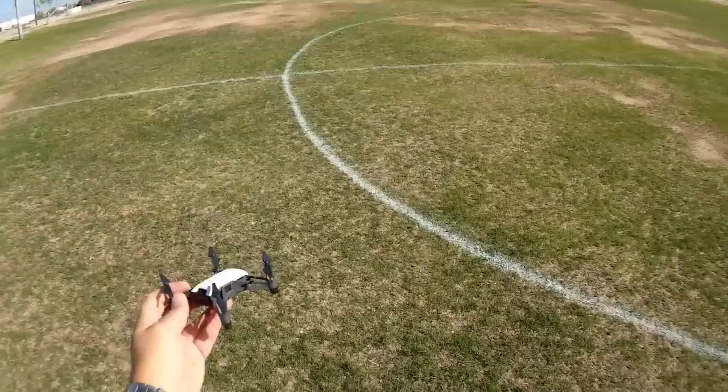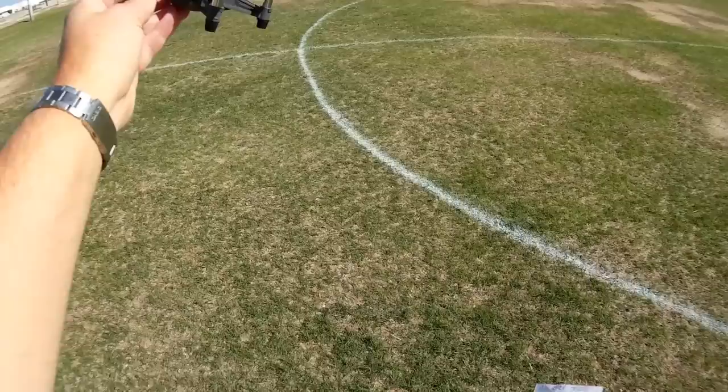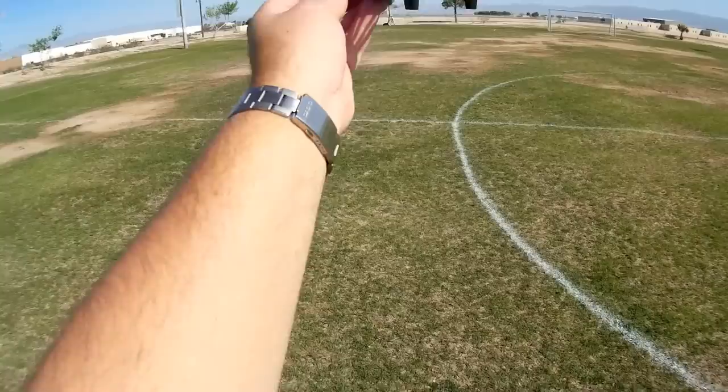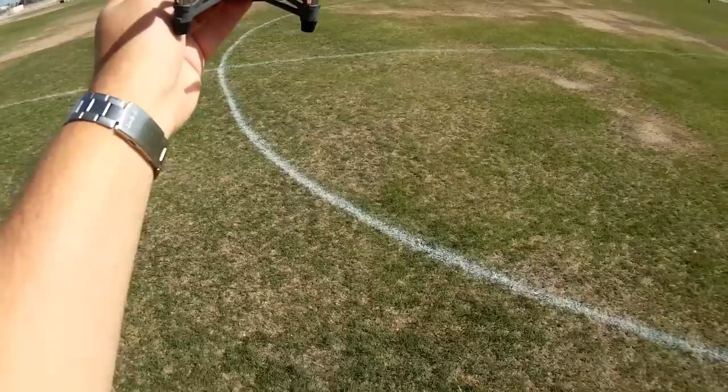It also has 8D flips, so you can go in any of the cardinal directions, forward, diagonally, or sideways, and it will flip. Keeping in mind, though, that this is a brushed motor quadcopter, I do not recommend doing flips with it. Flips, burnout, brushed motors. I'll say that again. Flips, burnout, brushed motors. Don't do that. Maybe do one or two just to verify that the Tello can do such. But remember, this Tello is not meant as an acrobatic or aerobatic quadcopter. It is meant as a selfie drone. Minimize those flips and you should have fewer problems with those motors.